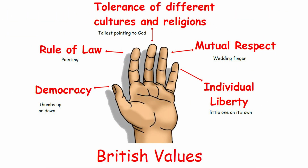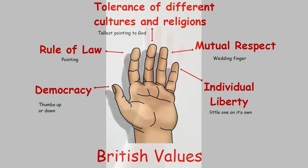Here is a great way to help you remember the British values. So hold out your left hand and look at your fingers. Each finger is a different British value. Your thumb is democracy, because we can vote yes or no. Your index finger is the rule of law, because the law is something we have to do.